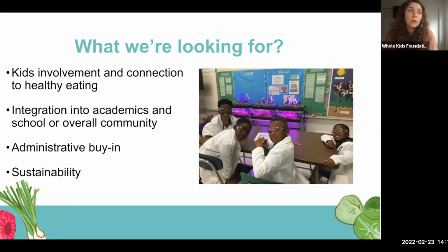And then sustainability. So we're really looking at a number of things when we're trying to gauge the sustainability or the longevity of the program. Leadership support or administrative buy-in would be one of those things. We know that edible educational gardens that have buy-in from their administration are more successful over time. So we're really trying to get a sense of all of the components that play a factor in your garden. Will they lead to the long-term success of your garden program?